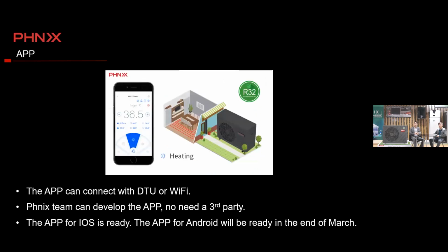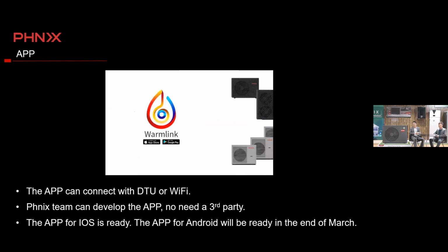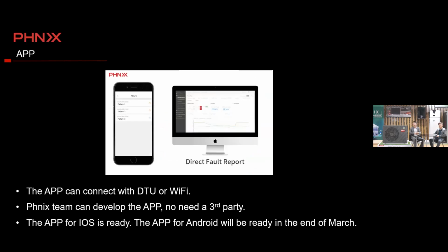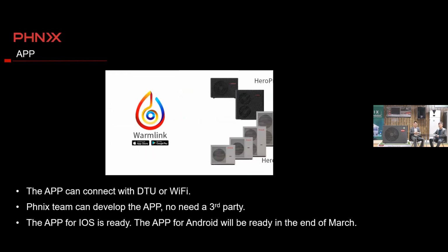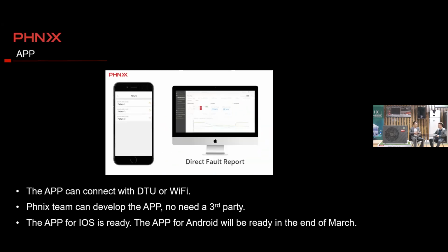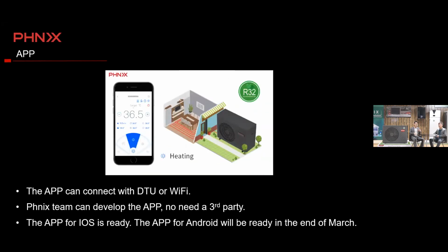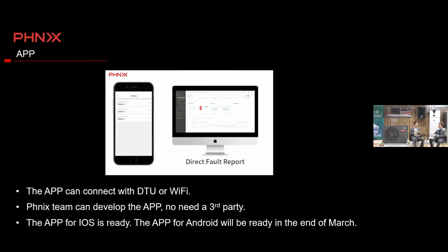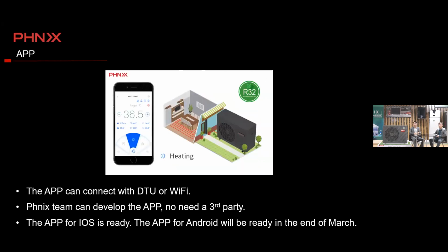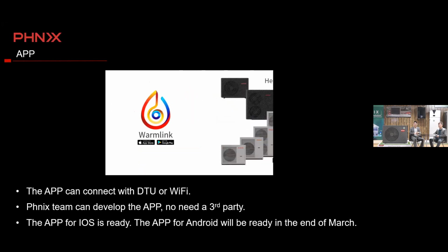Now, we already have the app for our heat pump. This is called Warm Link. It can connect with a DTU or the Wi-Fi module. Now our team can develop apps because many of our clients have their own preference to use their own apps to differentiate their marketing. So we can do it for our customers. For iOS, the app can be downloaded from the App Store. And for the Android version, we can finish it at the end of this month.